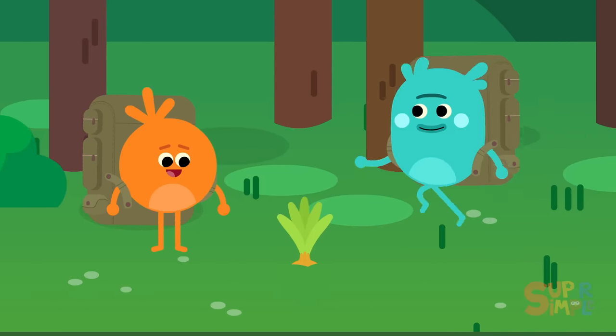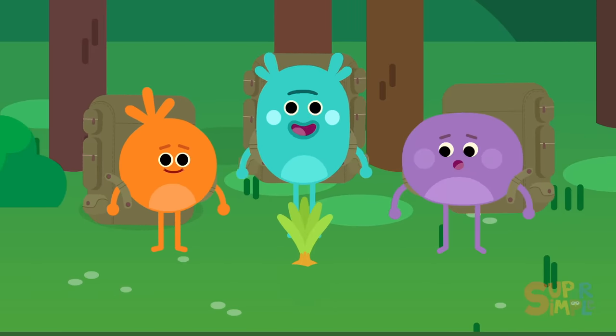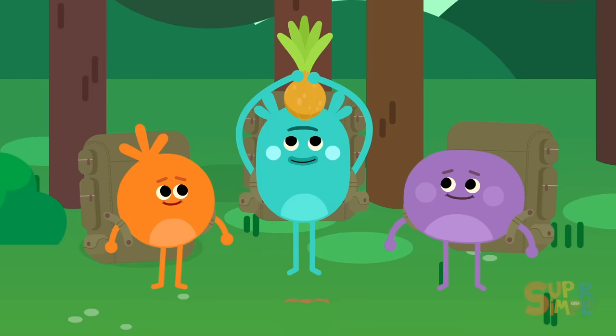Look at those leaves! Could they belong to a Weepy Onion? They do! One! Yum!